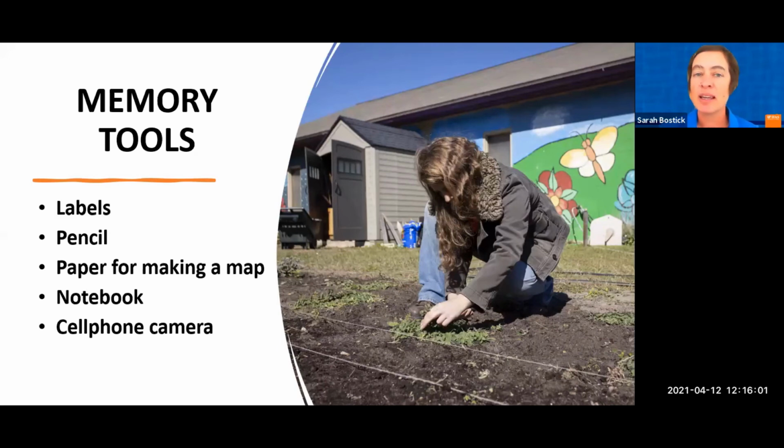And then I love making a map, just a simple sketch of what I planted where each year. So you can just reference it every year. You can see where you planted this last year and rotate around what you're planting where. Same with a notebook. There's also all sorts of garden journals.